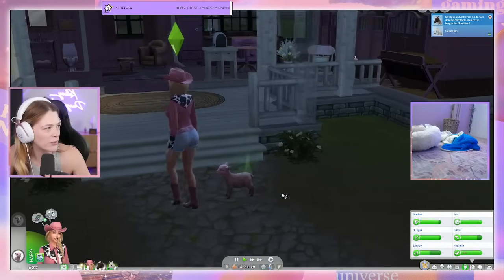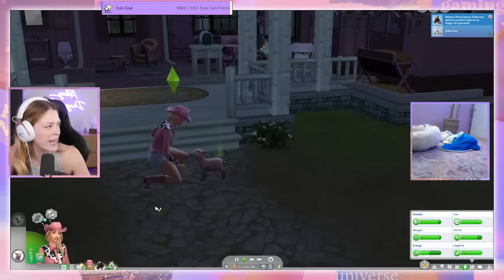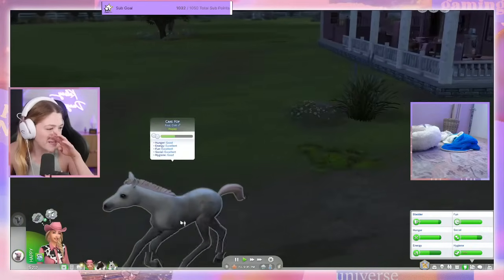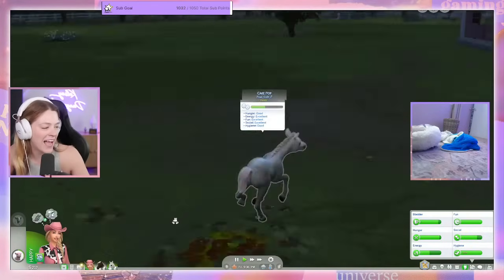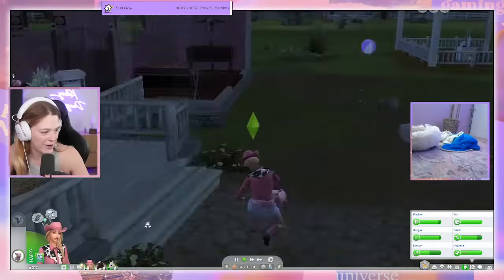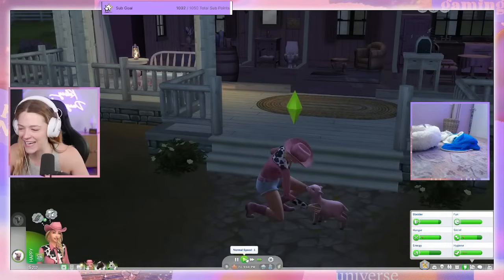Being a brave horse, Soda was able to comfort Cake, so he's no longer spooked. Good job, Cake! Cake's like, I'm never spooked anymore, I'm a free man! Oh my god, go off, Cake, that was so good!